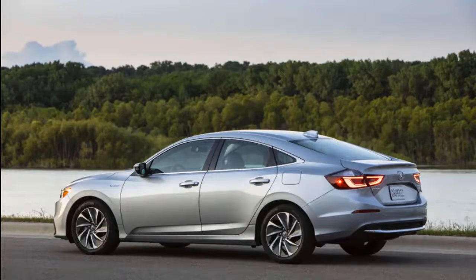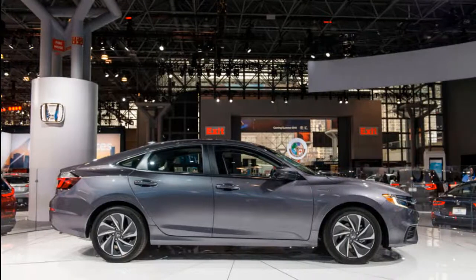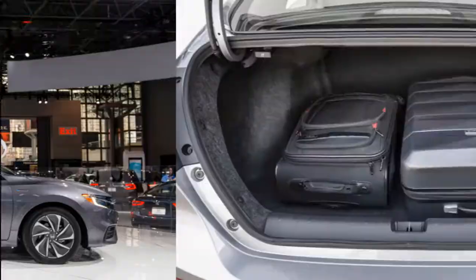The IIHS rated Honda Sensing superior in avoiding low and high-speed crashes up to 25 miles per hour in other cars. We expect the same from the Insight when it's tested.